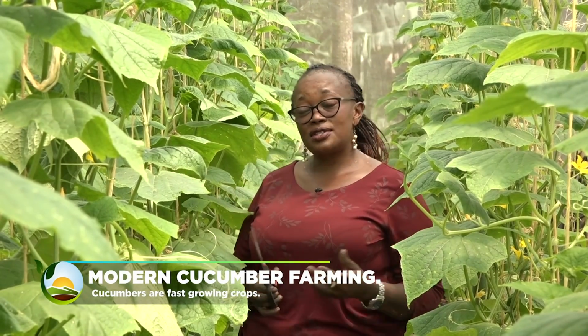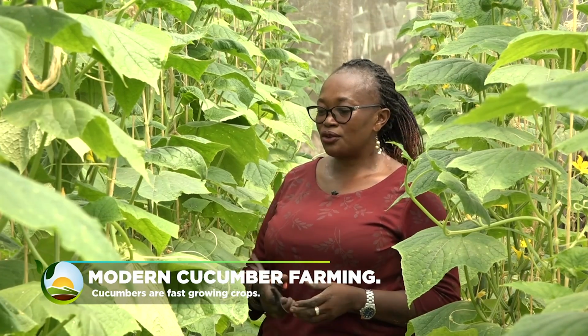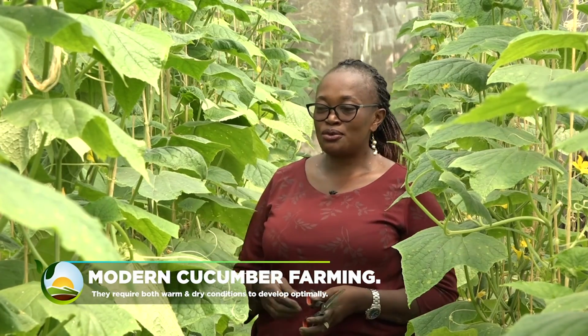I do grow cucumber mainly because it's fast. Cucumber takes 45 days to be ready, and compared to, say, tomatoes, the challenges as far as disease is concerned is not so much with cucumber. Secondly, there is demand for it. I have market for the cucumber, so it's something that gives you money fast that you can be able to use to grow, to do other things.